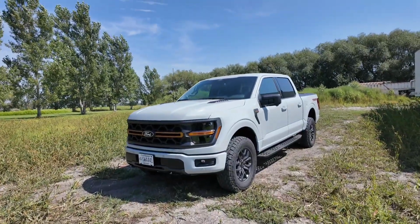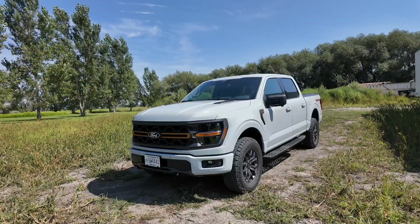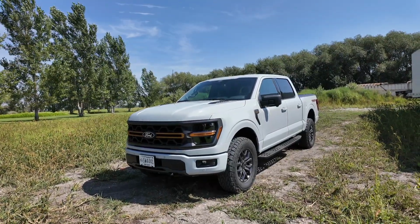Now, this has always been a dream truck of mine. Unfortunately, for the longest time, they came only in the Ecoboost. At the end of 2023, you can get them special ordered with the 5-liter, but now they come from the dealership lots with the 5-liter in them.